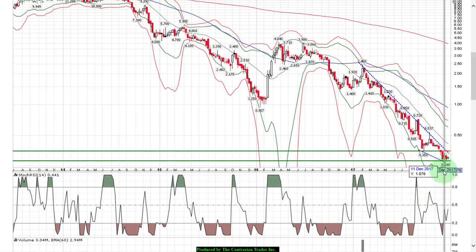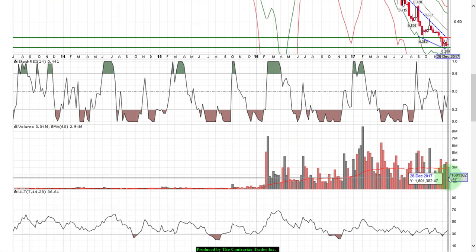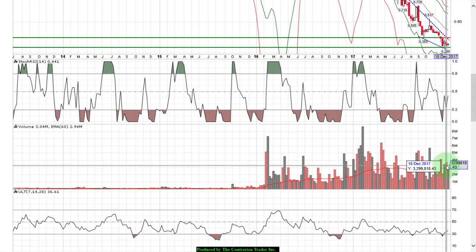There's no buying interest. Now, last week's volume, this is going to go contrary to what I just said. Last week's volume was good for an abbreviated week, but the prior week was also high for a down week, and that was an abbreviated week.